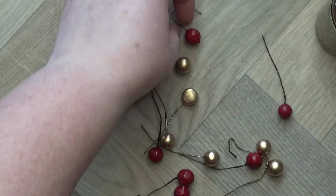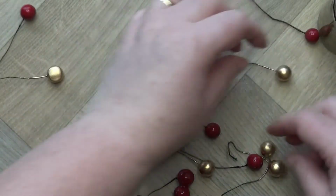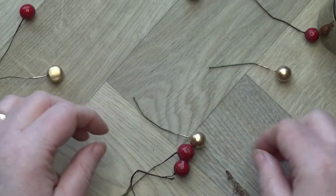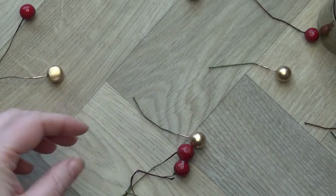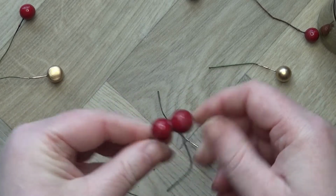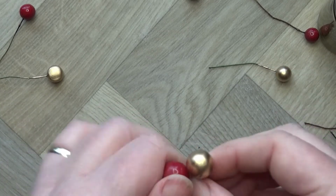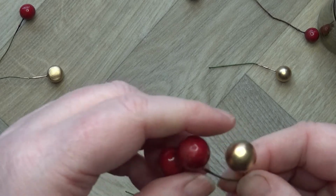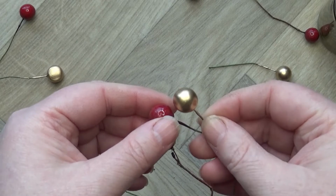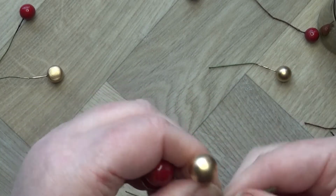So let's just see, have I got 2s of everything, because that will be quite nice. Let's have a look. Yeah. Oh, bit of moss from wreath making. Now those 2 are stuck together, but I don't think it matters. I'm going to actually use them as they are. And what I'm going to do is you've got your wire, and then I'm going to put this piece of wire on top of it. I'm just going to twist them together like that.